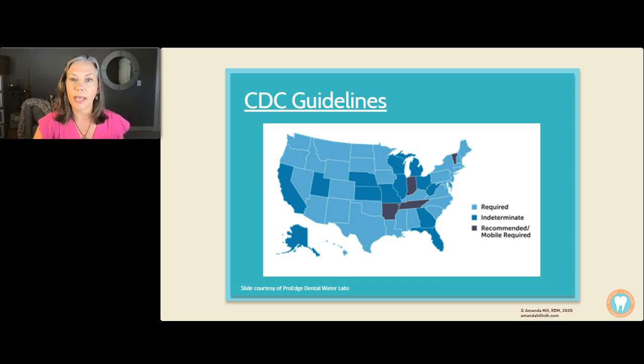And I want you to notice that both California and Georgia, the two places where those court cases are, are in that medium blue. I can guarantee you that neither one of those dental offices will get away with saying, well, it's not required, because we're still required to have a safe dental visit for all of our patients. We're still required to have a standard of care. So at some point, I would love to see all of these the same color, just that nice light blue, so that we know that everyone understands how to take care of their dental unit water lines.